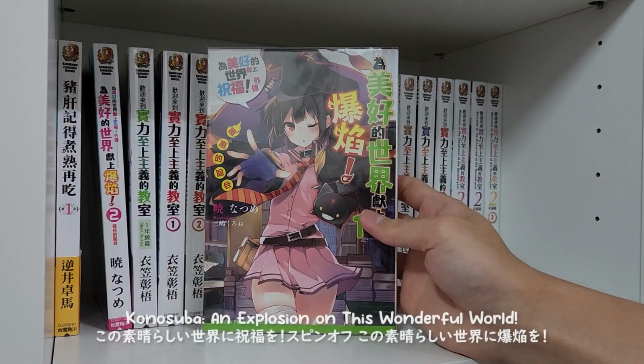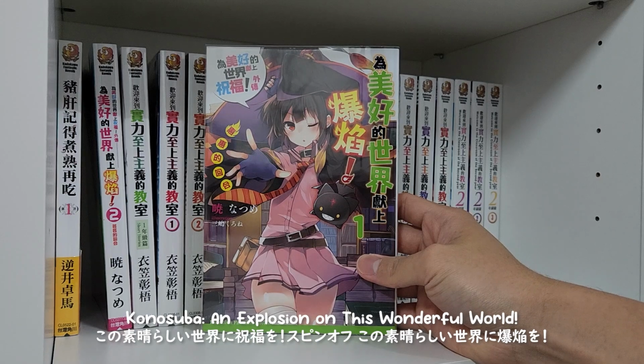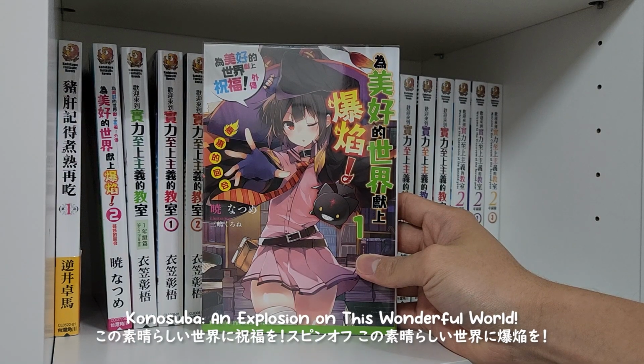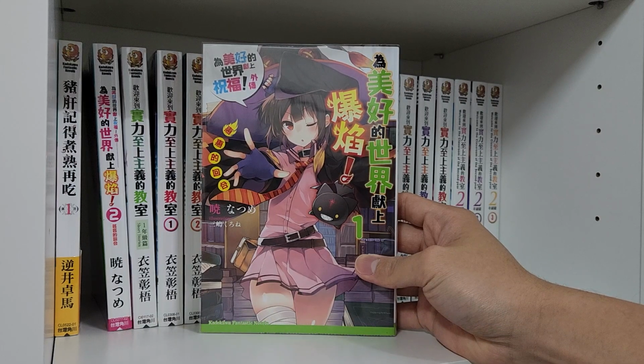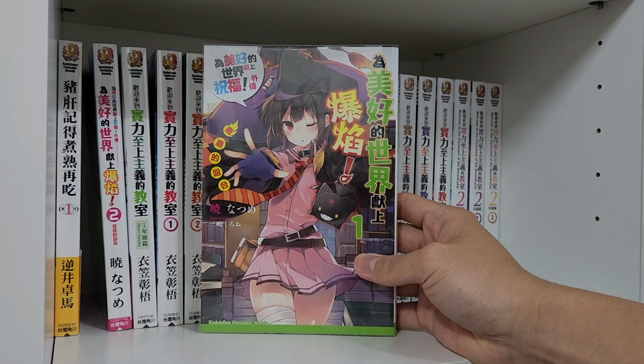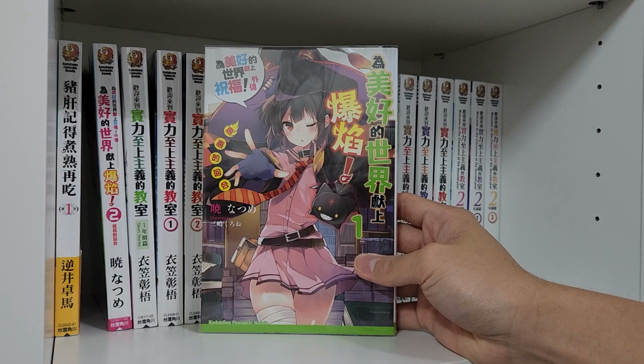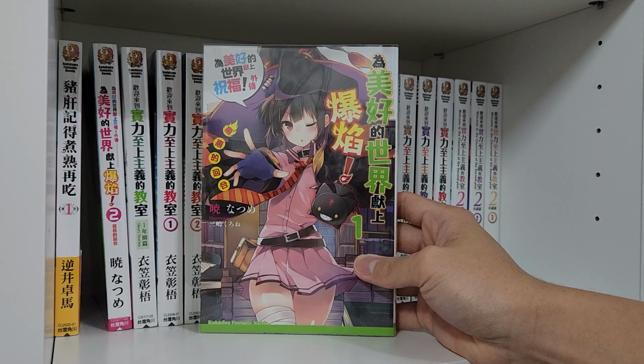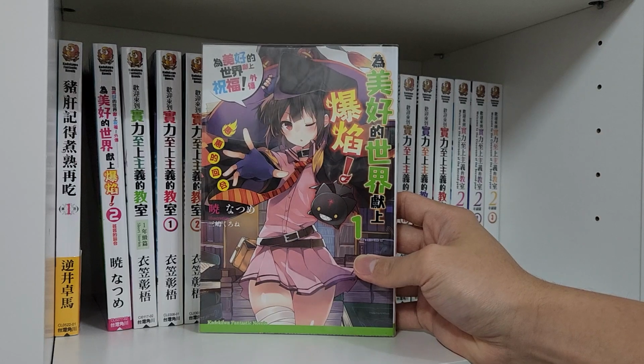Next up, we have Konosuba: An Explosion on This Wonderful World. It's a spin-off that focuses on Megumin and Yunyun before their respective appearances in the main series. If you love Konosuba, you'll love this. You get to see how Megumin bullies Yunyun all the time, and their interactions with the people in their school and the village. It's just so funny and wholesome. This is also getting an anime adaptation soon, and I'm super excited to watch it. I highly recommend any fans of Konosuba or Megumin to pick up this short story.